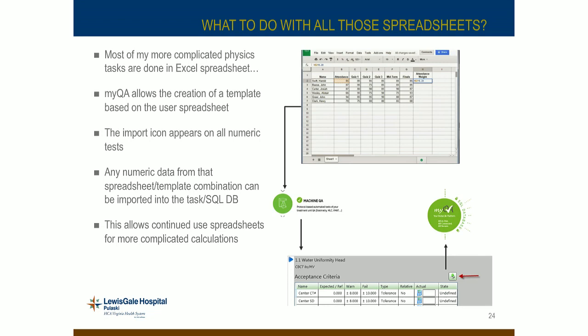Above all of your tests, you see there's a little green button where the red arrow is pointing. There's an import button for most of your tests that you can use if it's a numeric test, where you can set up a template based on your particular spreadsheet that you want to use, your monthly outputs or your beam stability spreadsheets. You set up a template. You do your data in your spreadsheet. You go to MyQA to get your test set up. You tell it the data you wish to pull from that spreadsheet. You hit import. It pulls your data in automatically from that spreadsheet. And each subsequent time you pull in data from a different spreadsheet or from updated data, it will pull that in and track it.